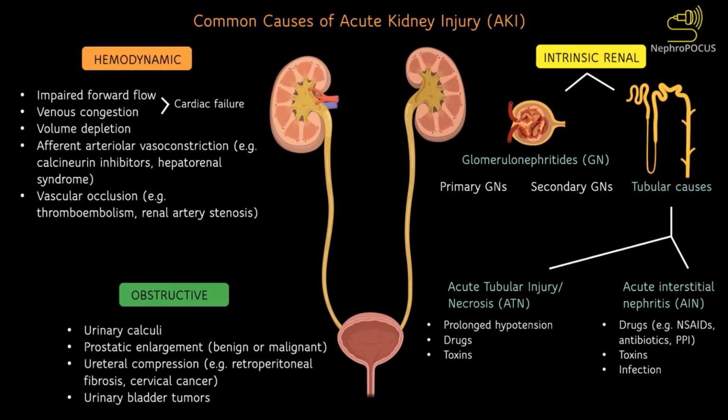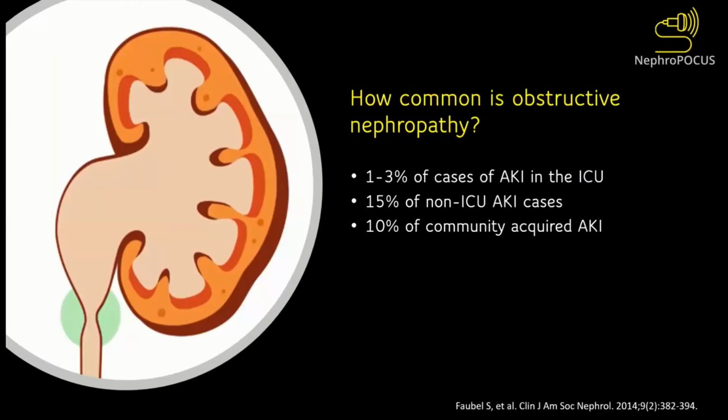So how can we utilize point of care ultrasonography in each of these etiologic variants of acute kidney injury? It may not always provide the final diagnosis, but it will at least help to narrow the differential and plan further management. So first things first, obstructive nephropathy. First of all, how common is obstructive nephropathy? It's only about 1 to 3% of cases of AKI that you see in the ICU, and about 15% of non-ICU AKI cases, and about 10% of community-acquired AKI.